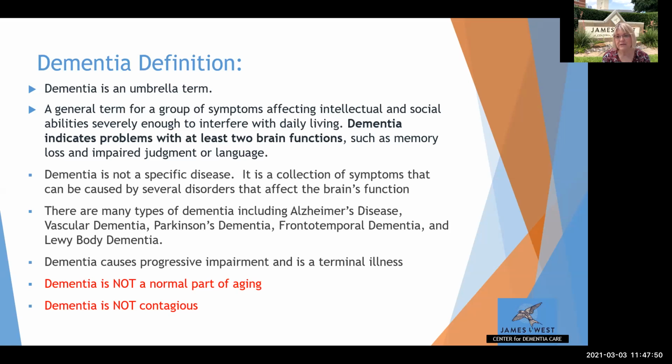All dementias are progressive. All dementias are terminal. It is not a normal part of aging, and it is not contagious. And I hate that I have to put that on there, but especially care partners of those that have dementia many times will honestly get to thinking, I've had people say to me, I think I've caught it. We can't catch it. You don't catch it. But sometimes just being around somebody with dementia, you may find yourself starting to do things like they do, but it is not contagious.